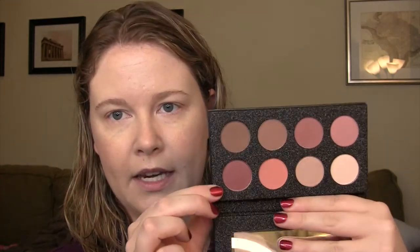And that's the outer box. And then this is what the palette looks like itself. It has some nice gold foiling, and the sides of it, I don't know if you can tell, the sides and the actual, I guess, background of the palette have this kind of glittery black material, and it doesn't look like the glitter flakes off too easily, so that's good. And then of course it has the plastic sheet over the mirror.